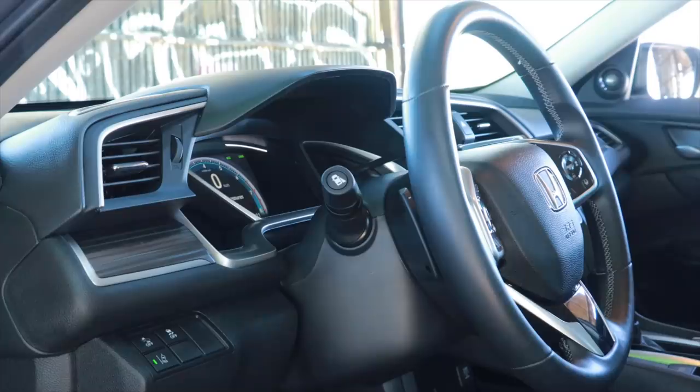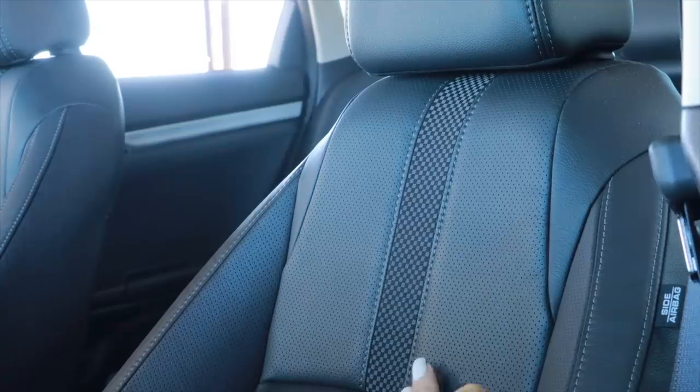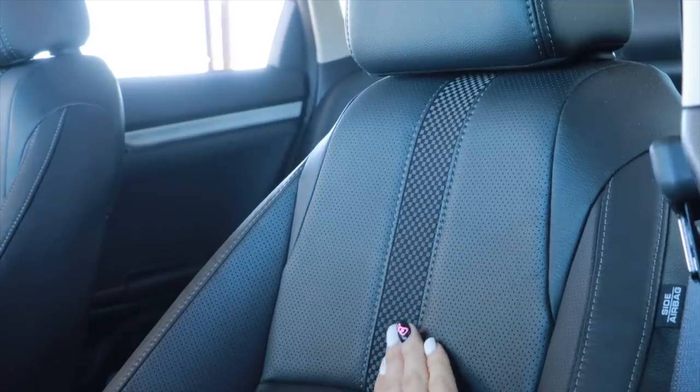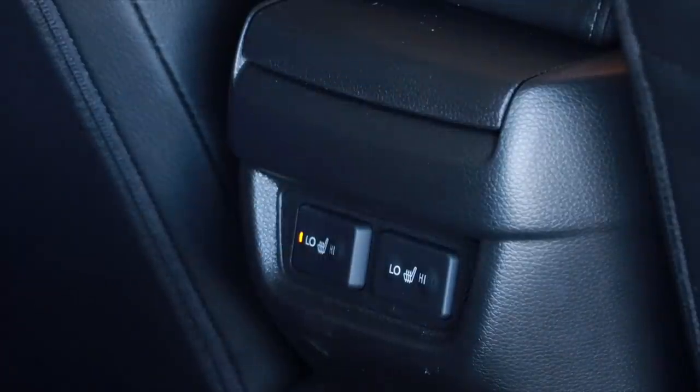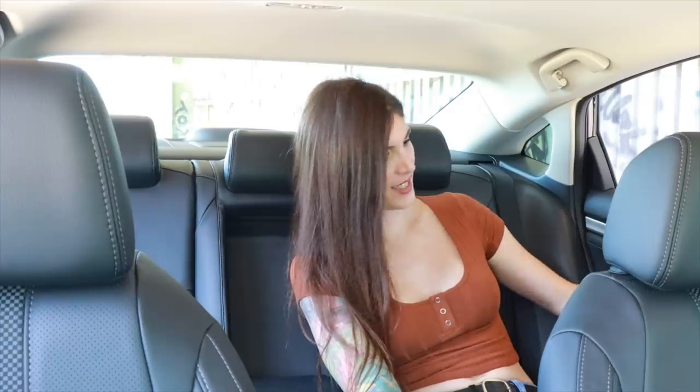So, the first thing that stood out to me, other than my stomach growling right now, is the leather seats in the Touring model are pretty. It's an attractive looking leather seat. Oh, the rear seats are heated. No shit. That's dope. You don't normally see that on little cars like this.